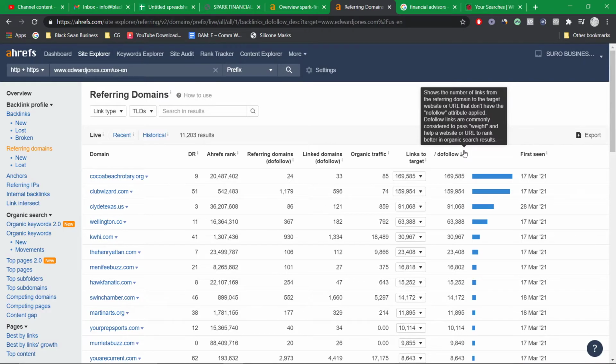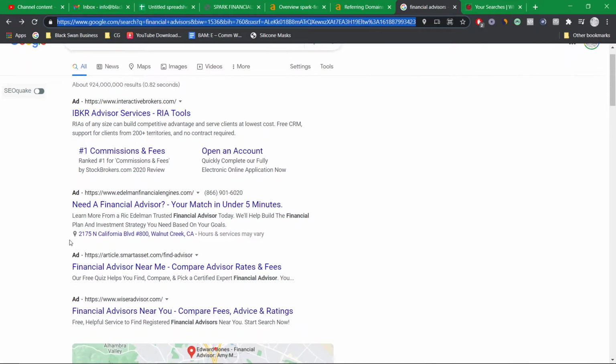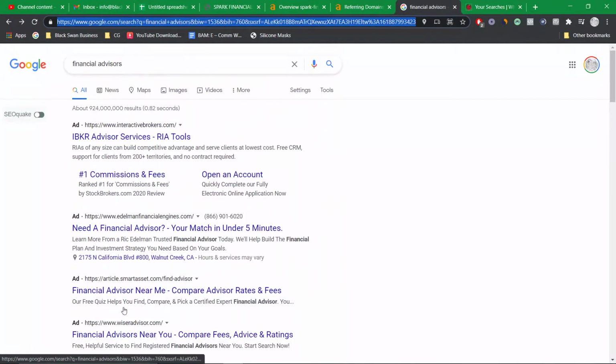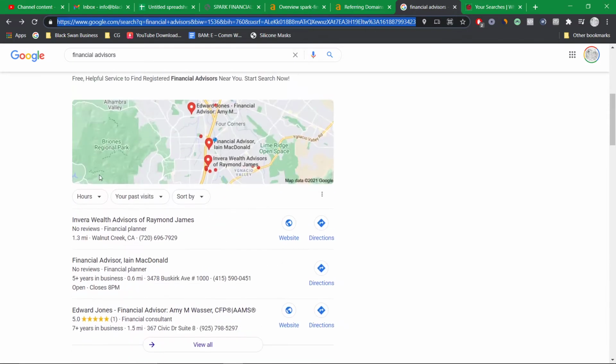But for the most part, our job is to just click on these different backlinks, go into those websites, and figure out whatever we need to do within that website to have them refer back to us. Now, that's what gets us ranked here in the organic listings of Google. So whenever I put in financial advisors, we skip past the ads, and these are where the organic listings come in and where the majority of people end up clicking.